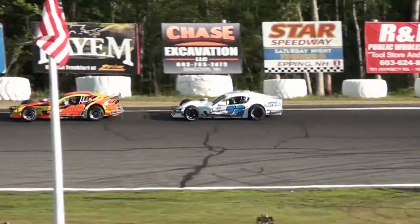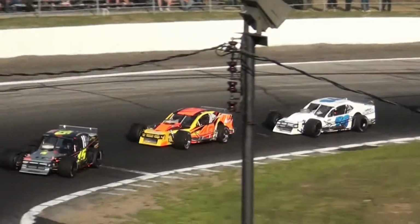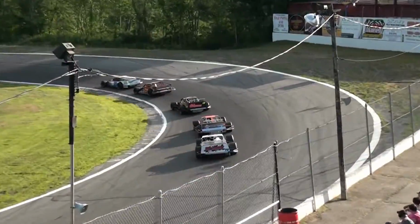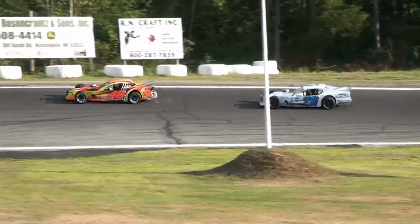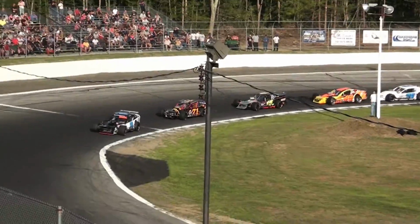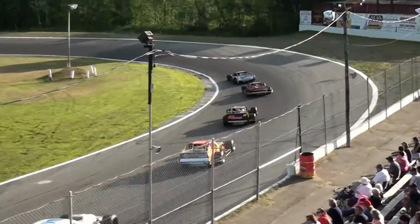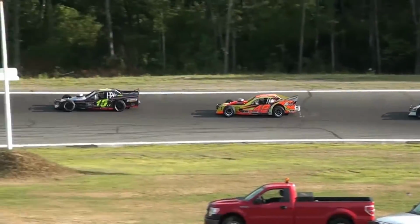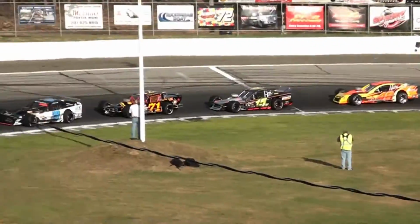These are the modifieds, deep into turn number 3. Ladies and gentlemen, off the 4th turn, it's still John McKennedy, the leader of the pack. Josh Cantera, the Goodwin Hannaford machine, has run here and had tremendous success in years past. Still in command. Meanwhile, Josh Cantera reels him in, this time as they head off turn number 4.